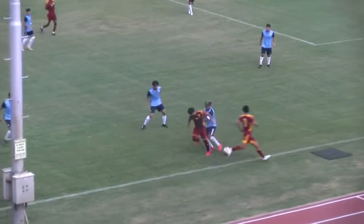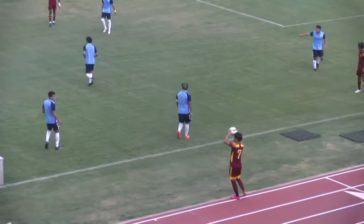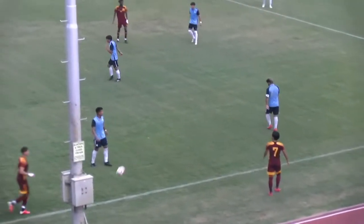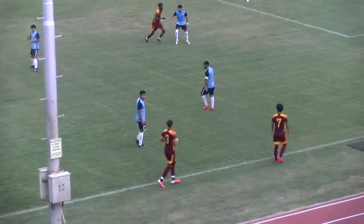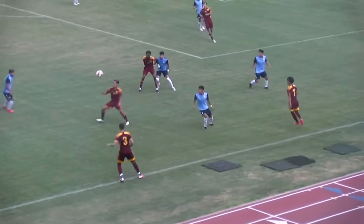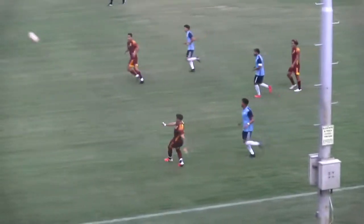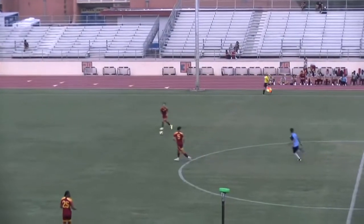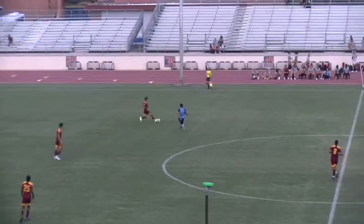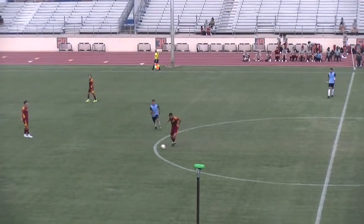Kame back to Yoshida. Tried to flick it back off his heel. It's out off of Marcos Mora for Phoenix, and it will be possession for the Matadors. All the way back. Inoue into the middle to Endo. Matadors controlling possession here in the second 45-minute frame.